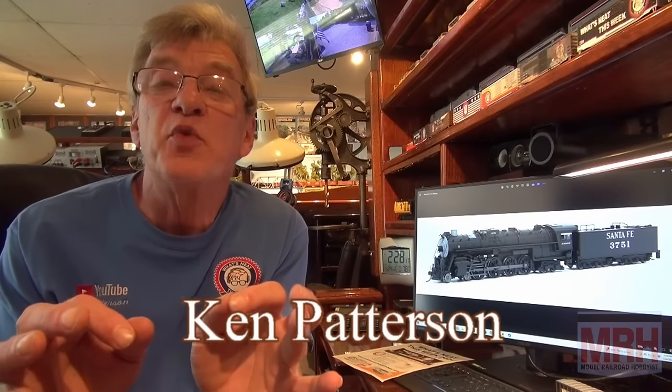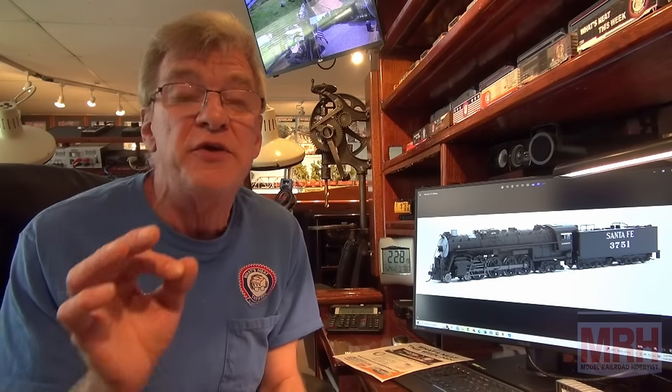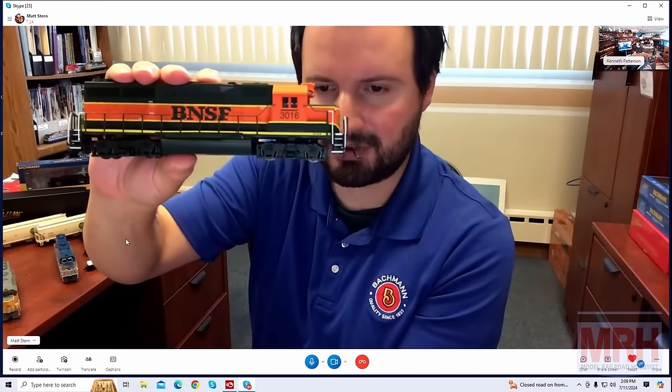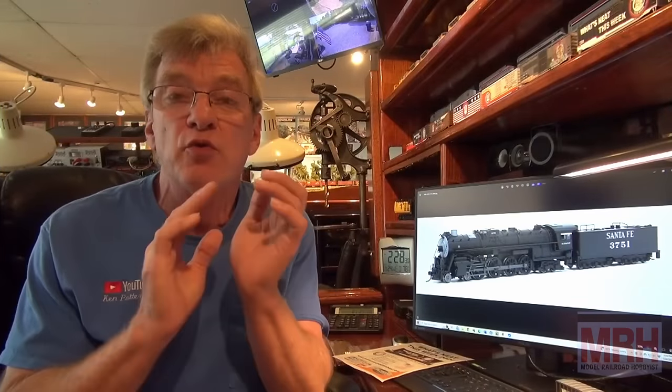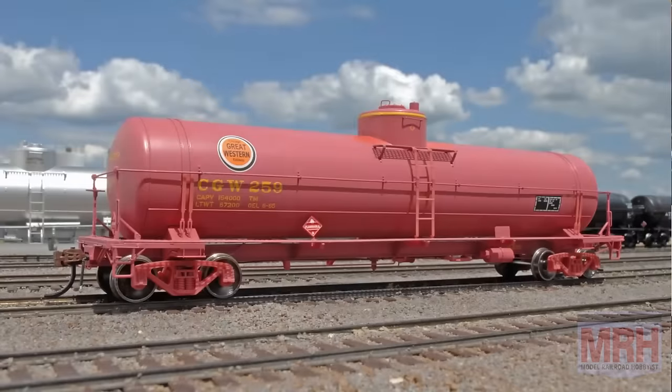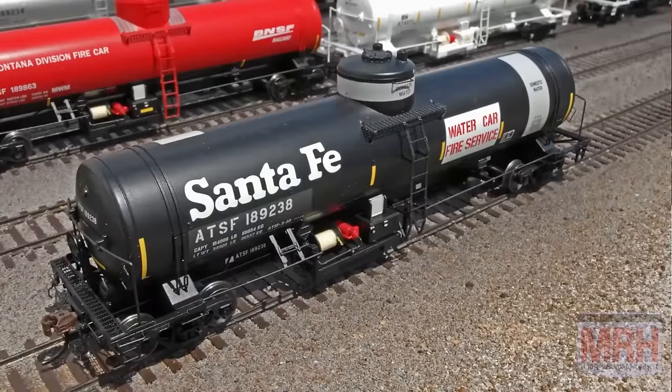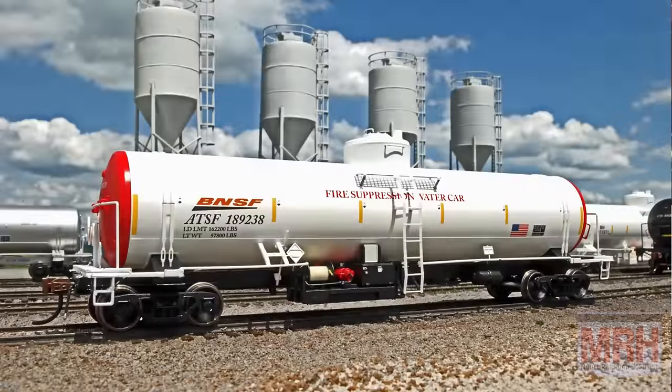This is What's Neat for August 2024. I'm your host, Ken Patterson, and this month we're going to talk about a lot of great stuff, including a great layout construction segment. We've got Matt Stern coming on this month from Bachmann Industries to tell us about all the latest new products. We've also got Dr. Robert Steers from Roka Models, who's going to share with us a lot of beautiful tank cars. Firefighting tank cars, just a multitude of colors. The segment that he did is fabulous.